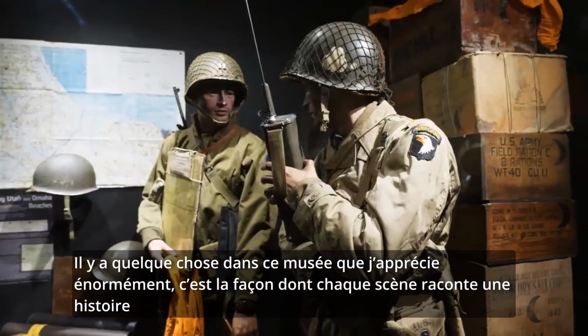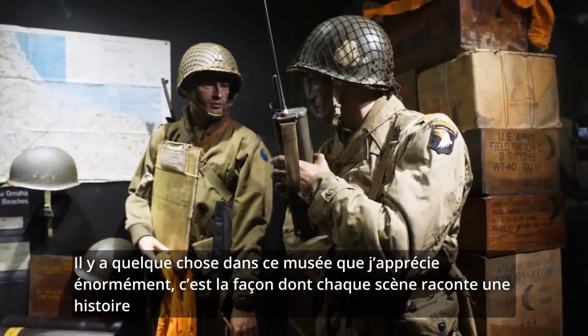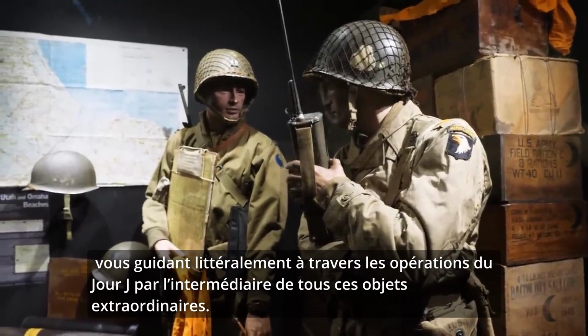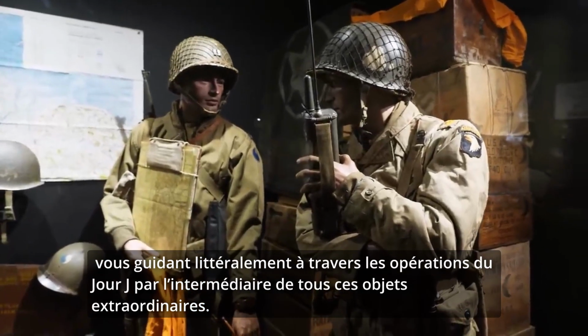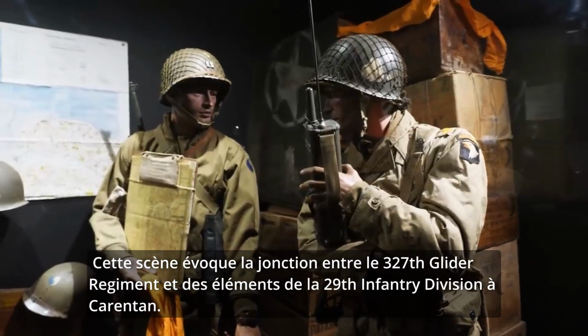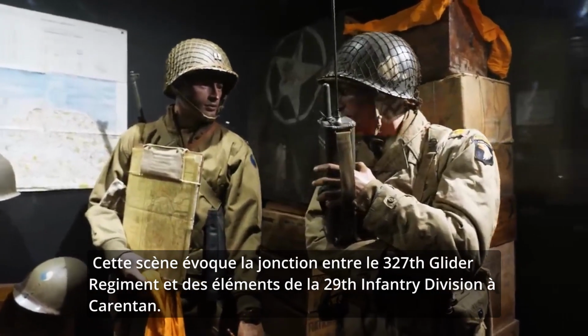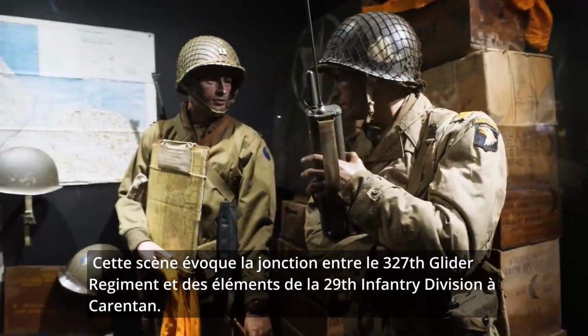Here's one thing that they're doing at this museum that I really appreciate: they're telling a story, and they're kind of walking you through the D-Day operations while showing all of these amazing artifacts. So this is depicting the link up between the 327th Glider Infantry Regiment and the 29th Infantry Division at Carentan.